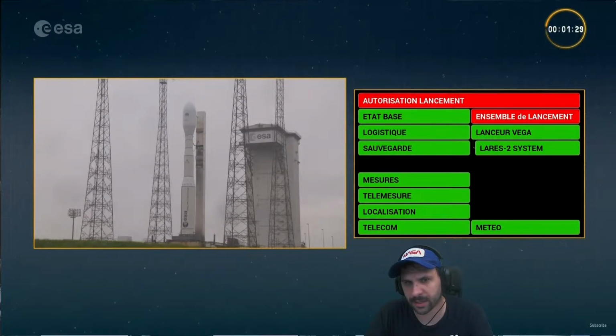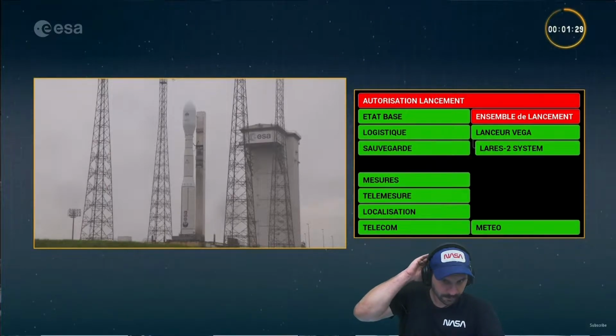And, Hypersonic, it's the auto sequencer. So the computers found something they didn't like. Updates from the flight deck. We are now in a holding pattern. But if you've just joined us, you are watching the inaugural launch of Vega-C here in French Guiana.